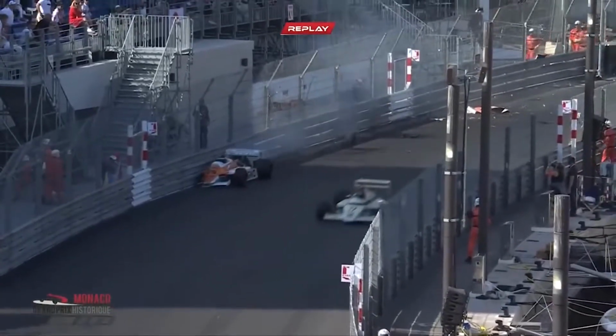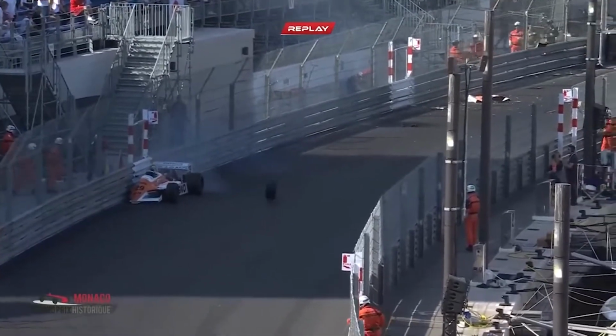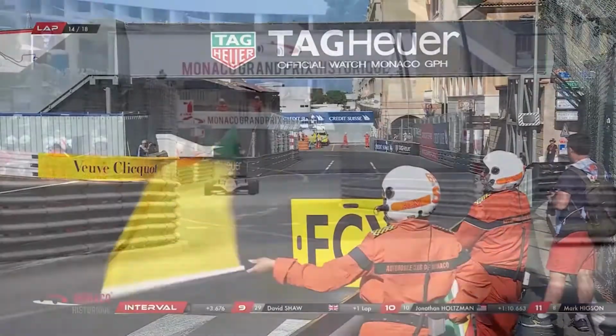Oh, wow. That's a big smash. Something in that car has failed. And I think it was the debris he picked up. Like we said, it's a big chunk of metal and I think it's got under the car.